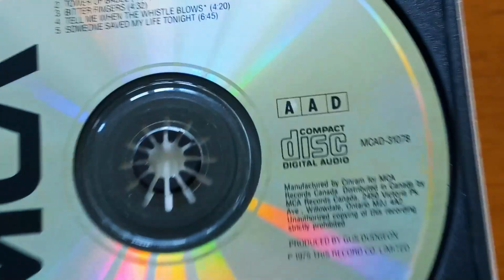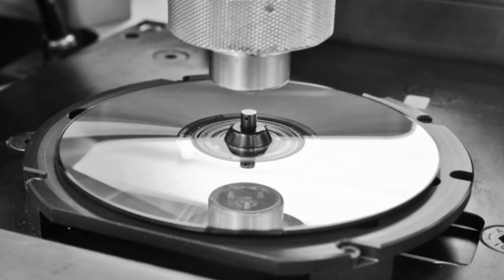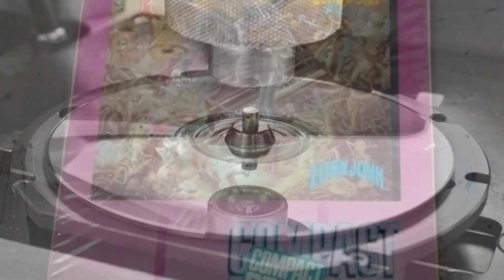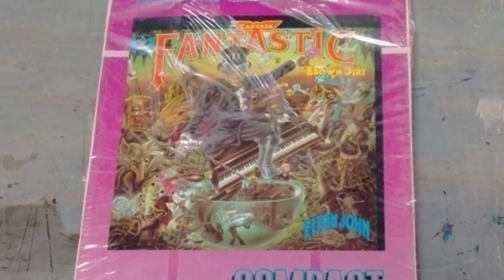This is actually a Canadian copy, not a US MCA copy. It's a Canadian MCA copy. This Canadian MCA plaidback is a clone of the American MCA plaidback. Looks exactly the same, but this Canadian copy was pressed by Cinram. Cinram, as it did so often with titles in this MCA budget series, although it's not clear why, would clone the American copies, which in the case of Captain Fantastic, the American MCA edition of this still used the 1986 JVC Japan mastering.